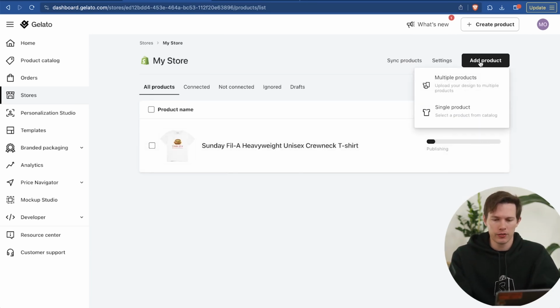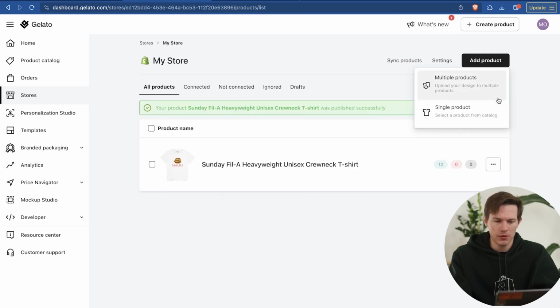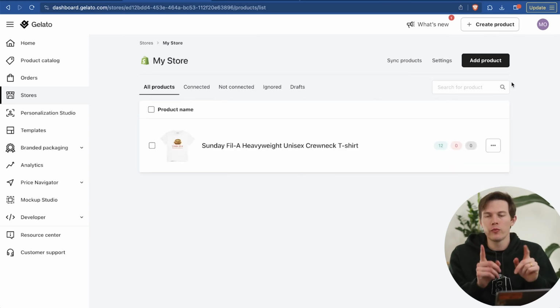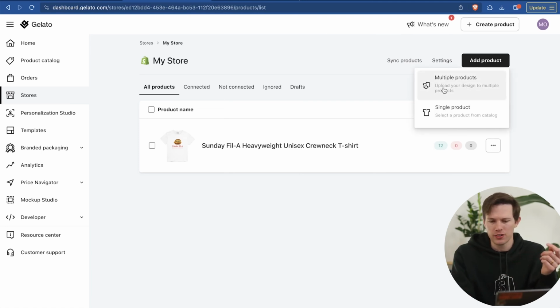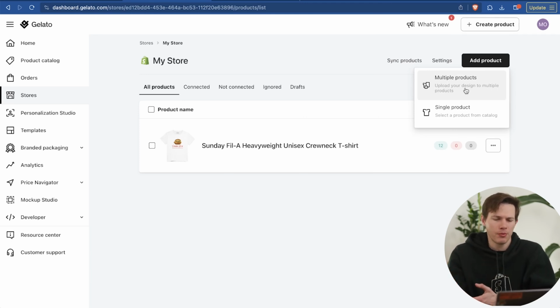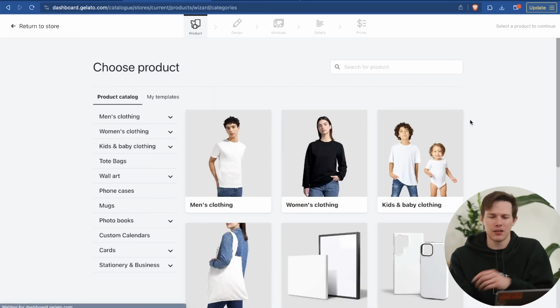We're going to click on add product right here. All right, so our product is now published successfully. Now we want to make our next product. Remember before I said you can make a design in Gelato and use it on multiple products? Well, if you click on add product, you'll see multiple products is an option. Alternatively, if we made them in Canva separately and we want to bring them over here, you can do single product at a time. It doesn't really matter which one you choose, just a matter of preference. I'm going to click on single product.